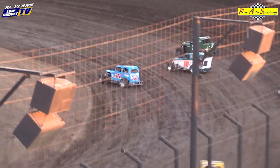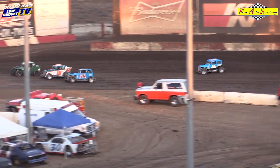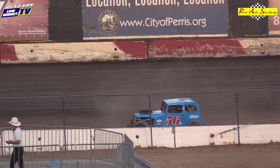These cars are getting quick out here. The 56 machine, three wide for the lead, over in turns number 1 and 2. Oh, and around 360 is the 56 driver, who's also not on our sheet.